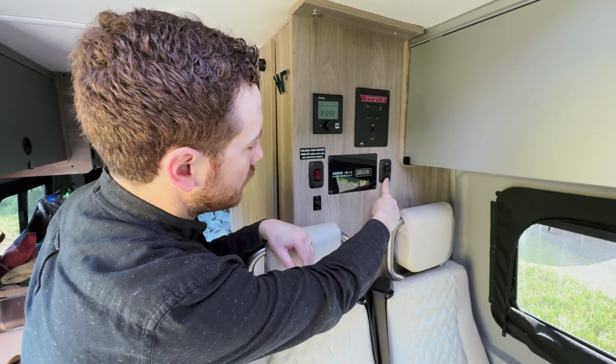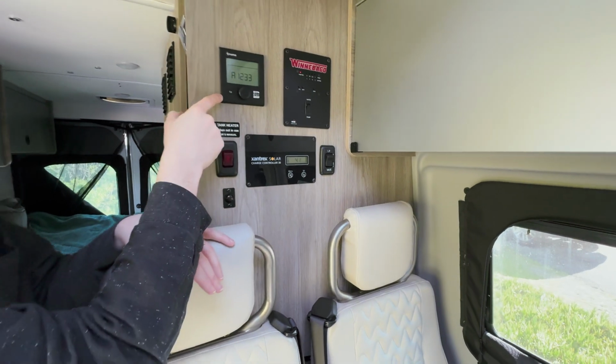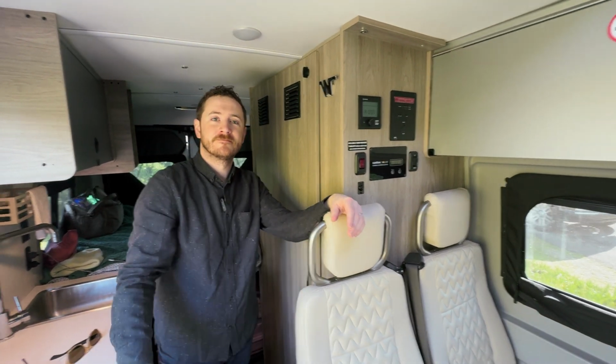So you got your propane over here. You just turn that on when you want to use it. We've used the heating at night a couple times. Works very quickly too. We're only keeping it on for like a few minutes at a time, and then feeling very toasty.